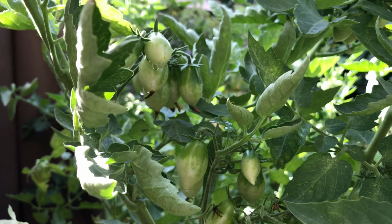Here we got those bunching onions that I still haven't harvested. That has to happen today. Look at the roly-polies. And some more parsley over here. I'm thinking I want to move that planter from back there, but I don't know where I'm going to move it to. Right here I have a pepper plant.